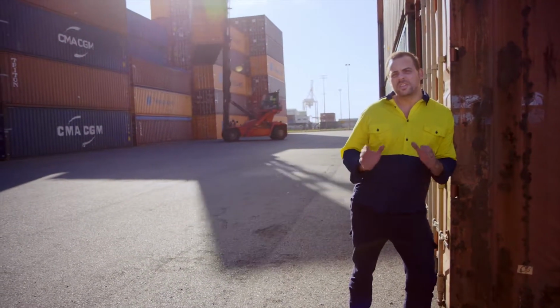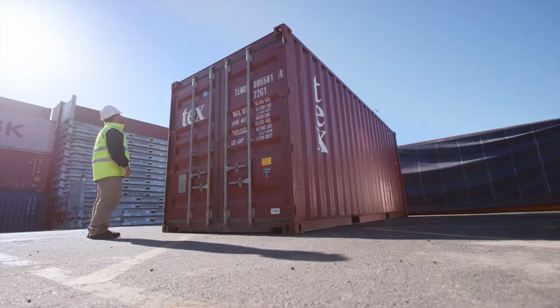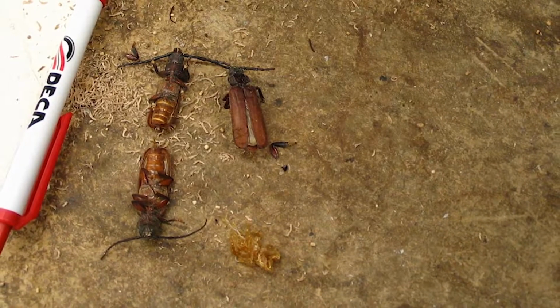The first is to contain and report incidents that may pose a biosecurity risk. These are known as reportable biosecurity incidents. Keep an eye out for animals, insects and things like dirt and plant matter on or in containers and other cargo like cars and machinery.